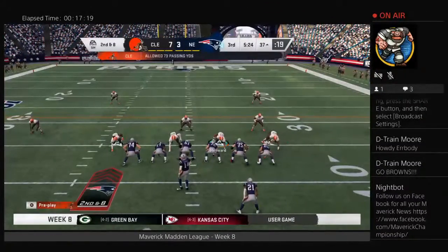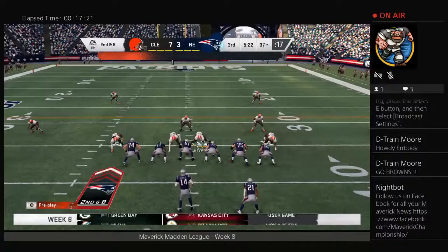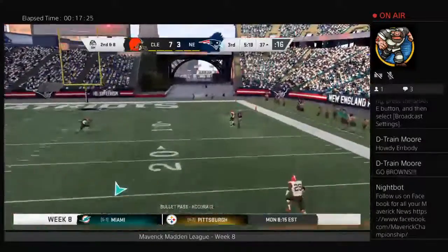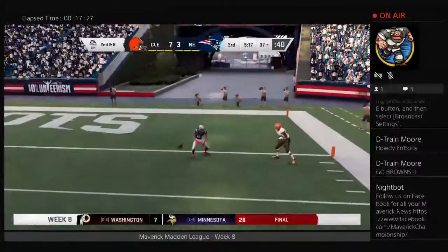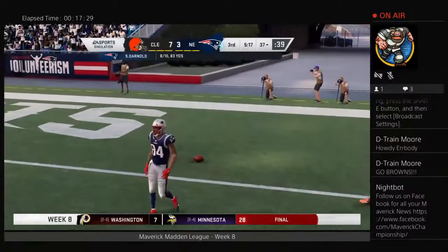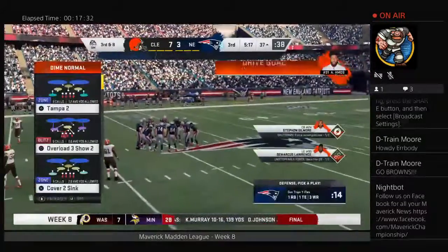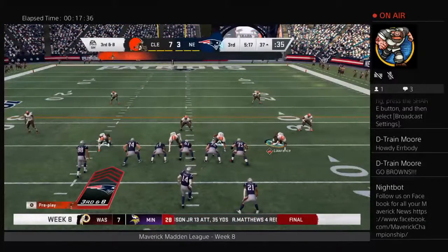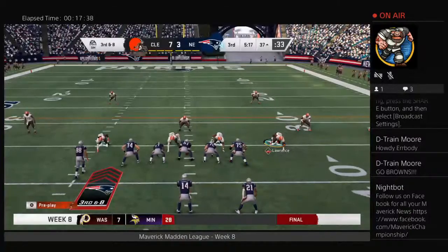So 2nd and 8 here after the pass play for 2 yards on first down. Faking the give, Darnold. He's going to let this one go deep. And it's knocked away and incomplete. Keelan Cole, the intended target, and it's third down. So third down, they need to get to the 28 for a first.